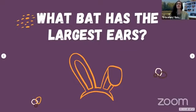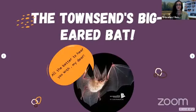All right. So next is the bat with the largest ears. And what bat do we think would have the largest ears? The Townsend's big-eared bat has the largest ears in the bat kingdom. And it uses its really large ears to locate some very sneaky bugs that may be hard for other animals to detect. Moths, flies, lacewings, sawflies, and other small insects are the main staples of this creature's diet. However, it is considered a moth specialist.